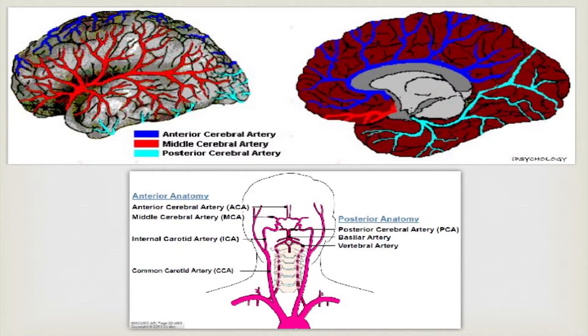Here is the anatomy showing the ACA, the carotid arteries, vertebral arteries, and then the circle of Willis. Up here shows the middle cerebral artery distribution, posterior cerebral artery distribution, and anterior cerebral artery distribution on both sides. Why I put these in is because the collaterals we're really talking about right now are where these arteries connect, here and here. Not all of us have a lot of them.